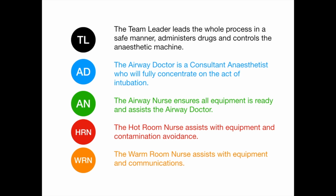The team for these intubations consists of 5 people. The team leader leads the whole process in a safe manner, administers drugs, and controls the anaesthetic machine. The airway doctor is a consultant anaesthetist who will fully concentrate on the act of intubation. The airway nurse ensures all equipment is ready and assists the airway doctor. The hot room nurse assists with equipment and contamination avoidance, and the warm room nurse assists with equipment and communications.